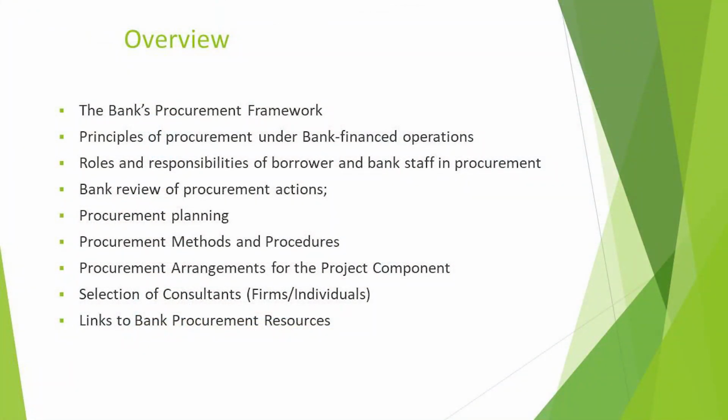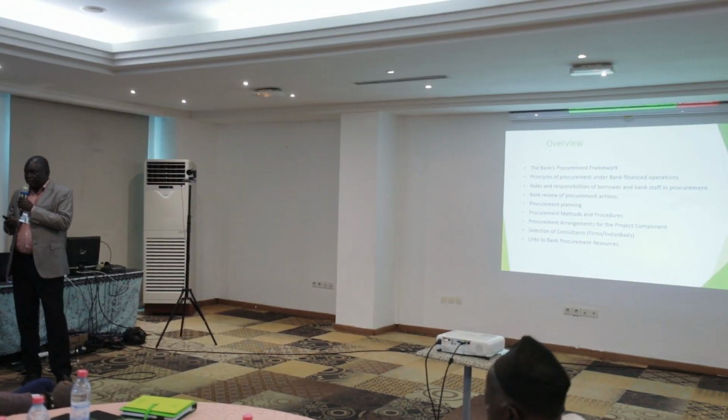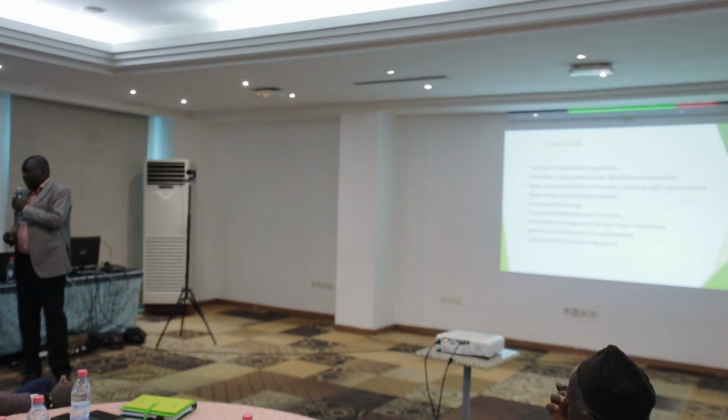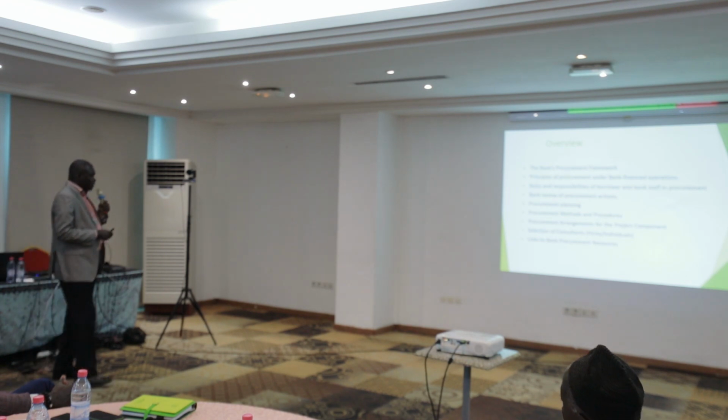What the bank does in terms of review of procurement actions, procurement planning, which is very critical. And this is where we should be discussing the procurement plan that has already been prepared, something that you need to be presenting to this team based on the different activities implemented.